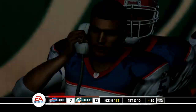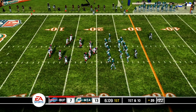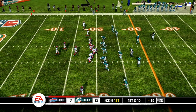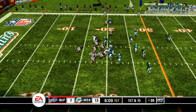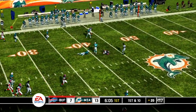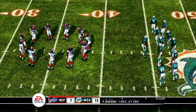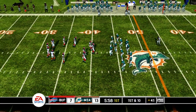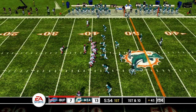He'll down it in the end zone. The Bills ended their last drive with a touchdown, so they'll look to make it two in a row. Throws it. Smith was there on the tackle. Well, when you have a talented running back like this, you always have to account for him. That time, a nice play-action pass, open it up down the field.